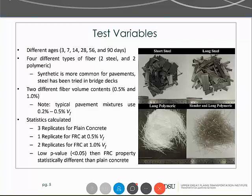We also decided to look at different fibers, some that are very common in pavements. If you look at the image here, the bottom right-hand corner, the slender and long polymeric fibers are a very common one seen in pavements. And there's also a newer one on the bottom left-hand side of that image. The long polymeric is also on the market that they're selling for pavements. And the two steel ones have been tried more commonly in bridge decks, but there are a few applications where they've attempted them in pavements. So we thought we'd do the steel as well to see how that compares with them, either to tie to the bridge deck aspect or even just to see the overall realm of fibers.